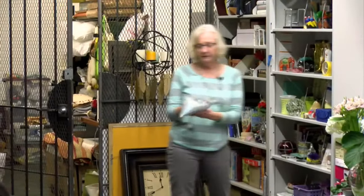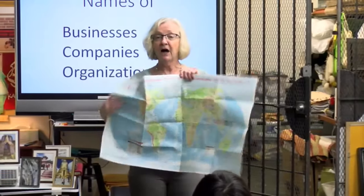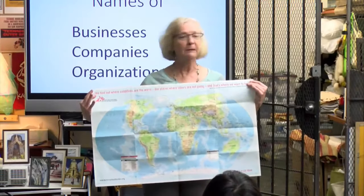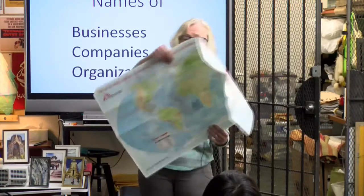Now this is another one, when we're talking about organizations, this is a lovely map. You can tell I love maps, right? This one happens to come from Doctors Without Borders. It's a good size map. You could use it for a lot of things. I usually do it to find out where people are from in the world. But you would want to contact them.